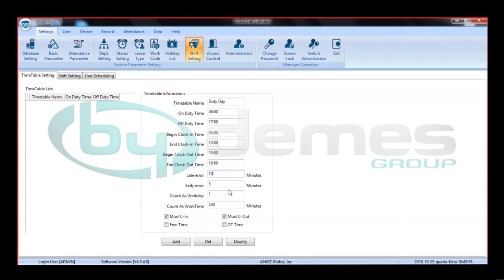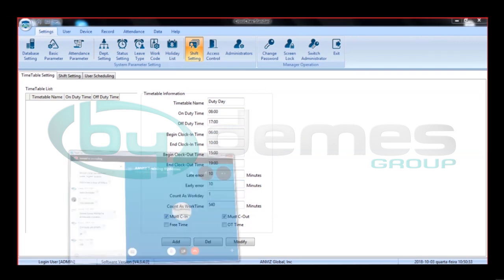Now if he enters at 8:11, 1 minute after the late error, 11 minutes will be discounted as delay from this employee, okay? This is the field where I can put this time allowance. And the early error is for the employee to leave before the time. The time to leave is at 5 p.m. If we leave at 4:50, it's inside the limit. If we leave at 4:49, it will be counted 11 minutes as delay, okay? If there are no questions, all right.